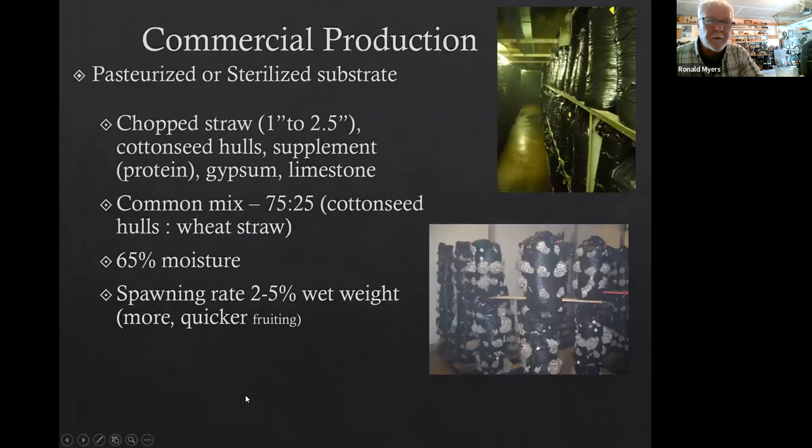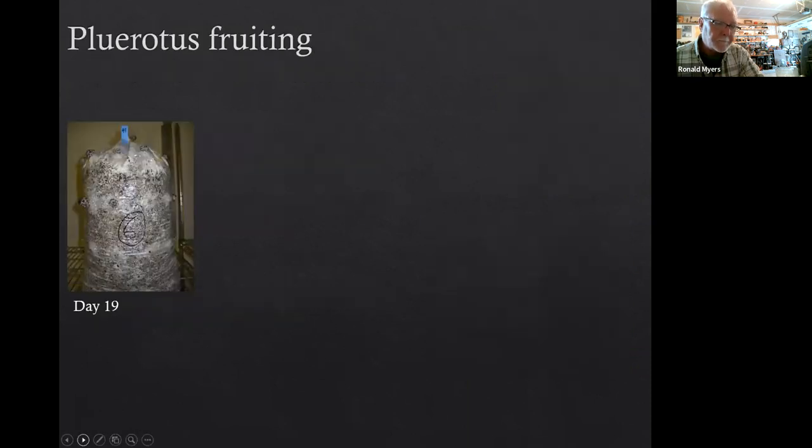And they have a number of different types. Of course, again, commercial production of all these different types requires pasteurized, sterilized substrate. Usually there's a recipe for that substrate, and 65% moisture is kind of the typical goal for mushroom production. And you've got to maintain that moisture at 65% during the entirety of the time. And then you typically need the spawning rate based upon the weight of the product, the spawn mixture.